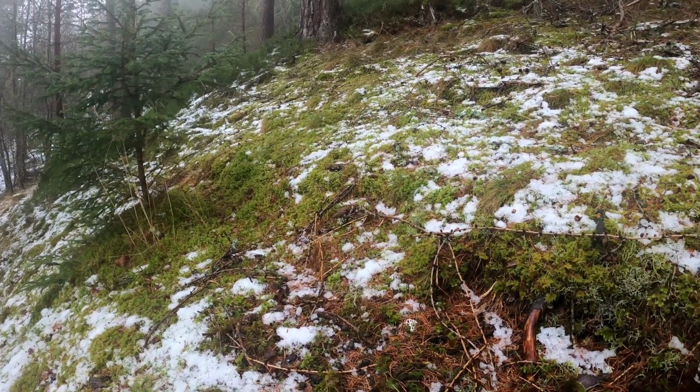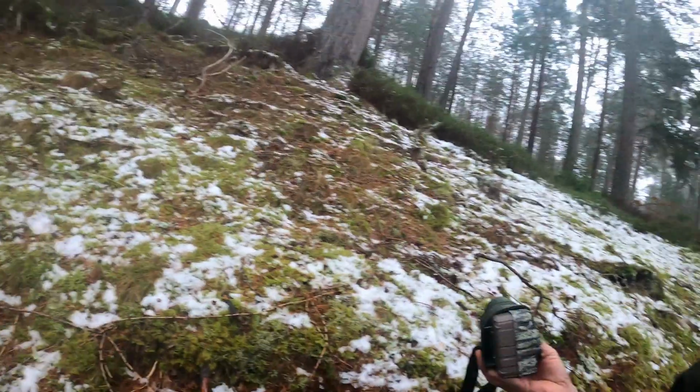What I'm going to do now is stick the next trail camera up along this line here, and hopefully we'll pick up some hare and stuff moving through.